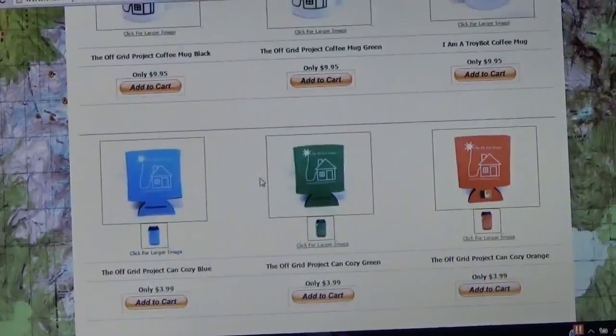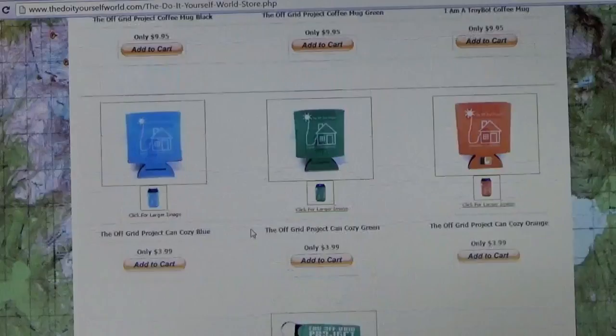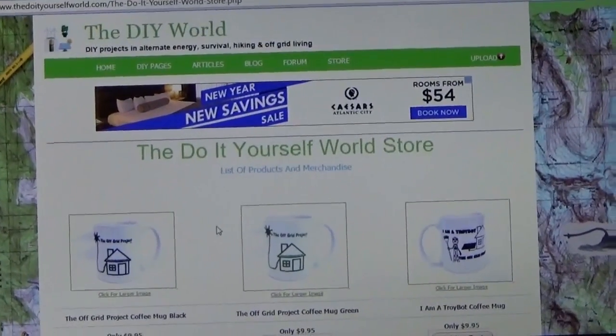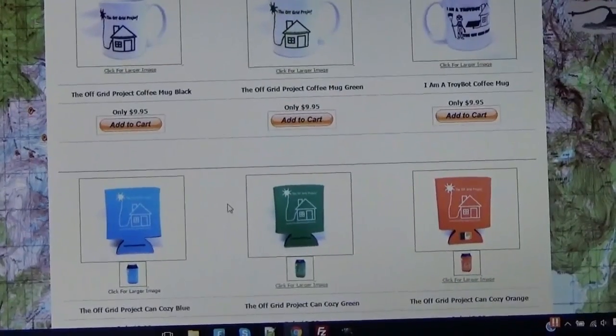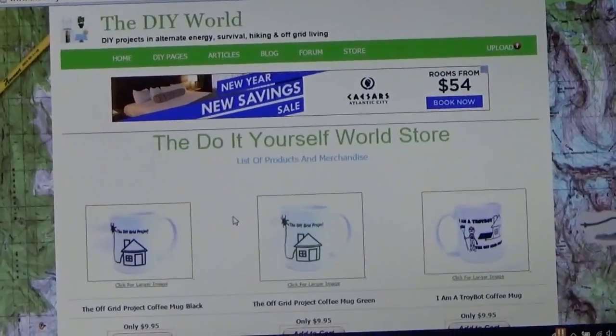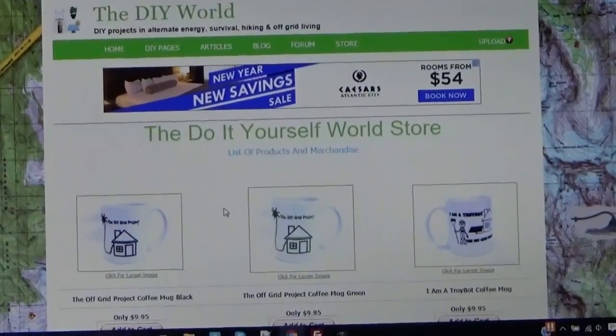The Do-It-Yourself World websites. Anyway, Google has changed. Since I do earn a lot on my websites, and it's part of my income, and Google has changed the requirements for websites to be in the search engines, I have a lot of work to do, reprogramming everything. So that's why I spend so much time up here now.